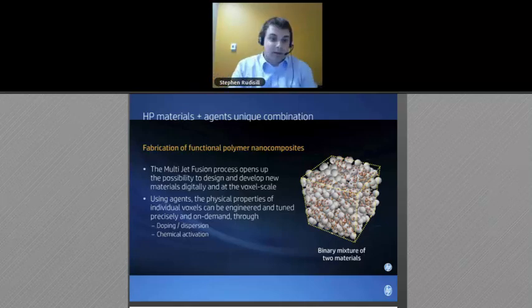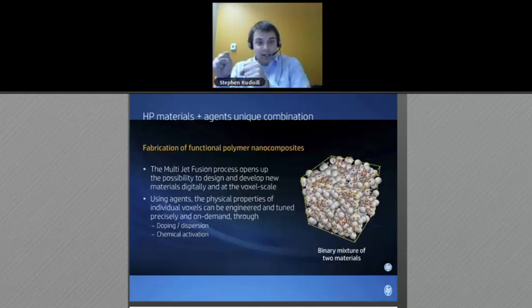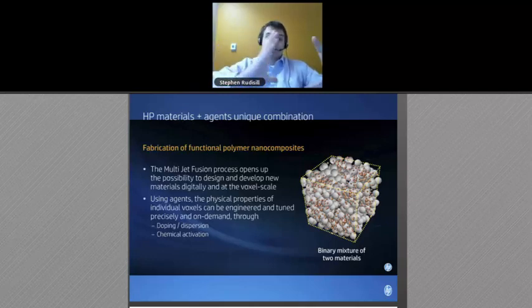But the cool part here is that you can take a part and you can say, I want this particular region, one small area, to have a certain type of property, and I want this other area to have a different type of property. And that's not something that's easy to do with traditional production methods, such as injection molding. If you want to mass produce a part, it's going to all be made out of the same stuff, and then you're going to take another piece and smash it together and screw it in or attach it in some way.